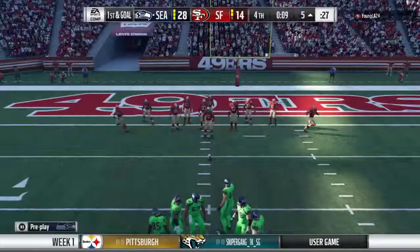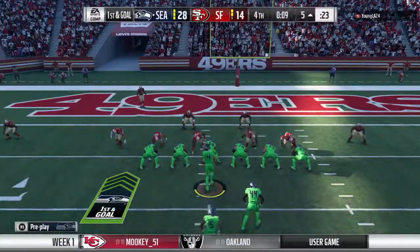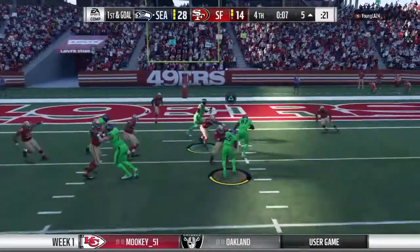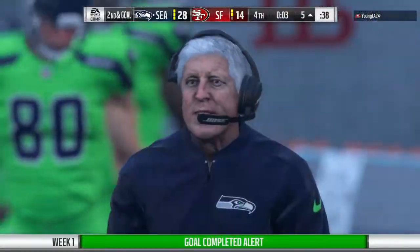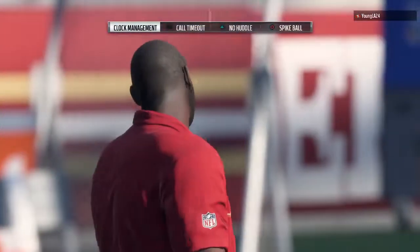First and goal from the 5. They come up in an offset eye. They'll try to run with Rolls. And he'll get this one back to the 5-yard line, but no further than that. No gain on the play that time, and it sets up second and goal.